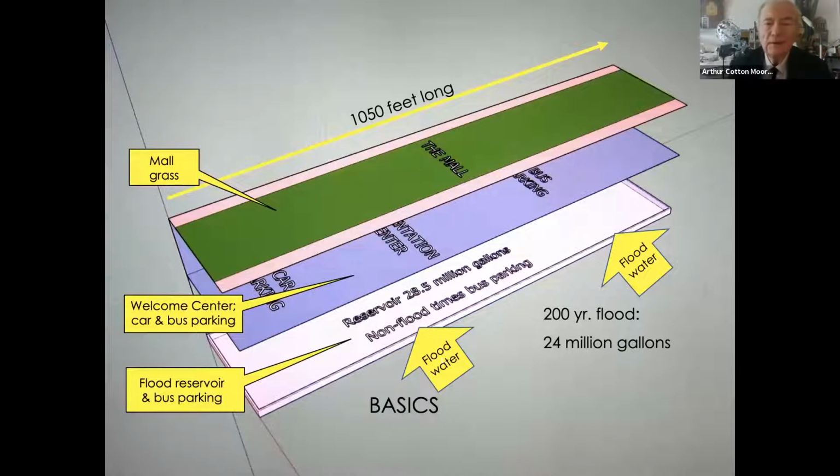All right. Well, it's a very complicated project, so I thought it would be better explained in, shall we say, a simple format. This shows three panels: green, blue, and white. The bottom one, the white panel, is where we would be taking in almost 330 million gallons of flood water. The 200-year flood is projected at 24 million gallons, so we have a bit of a cushion. That would be the primary function of this project.